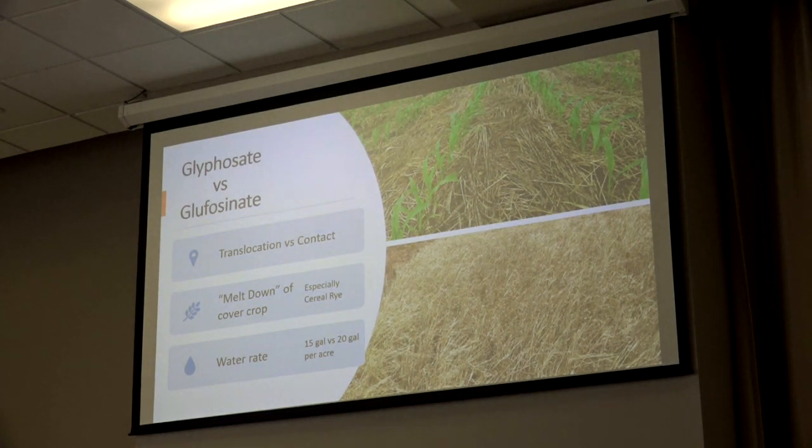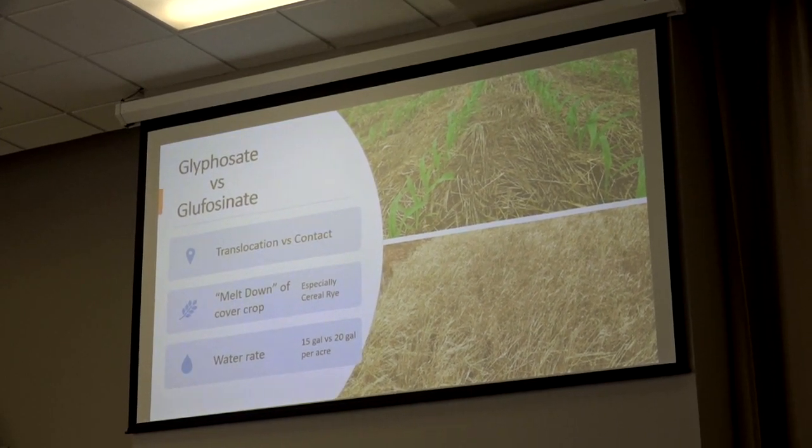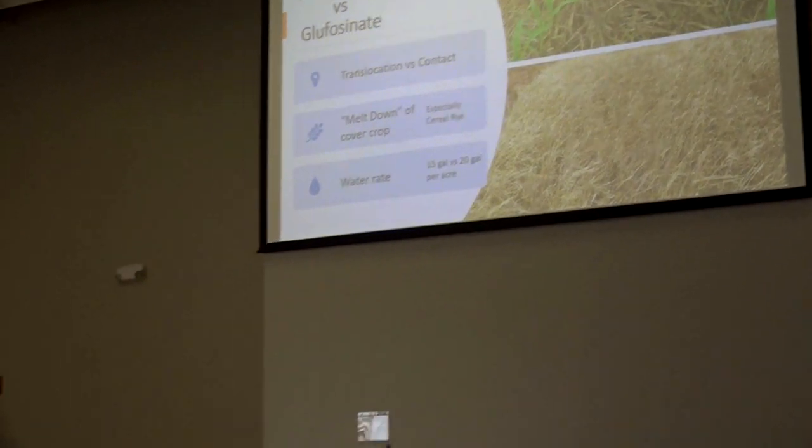So the main ones we've been using are glyphosate and glufosinate. Roundup or Liberty are the trade names, brand names. The big thing is Roundup is a translocation product. Liberty is contact. So we need lots of water and we need lots of sunshine for the Liberty to really work well. I think that was part of our issue this spring. We had the heat, but we didn't have clear sunny days. We had all that smog, if you will, or smoke from up north coming down, and the day we sprayed that, it was really hazy.